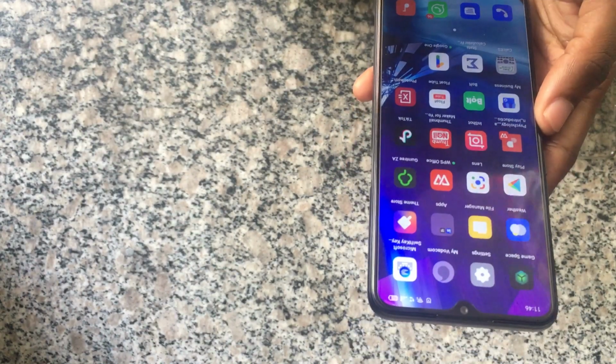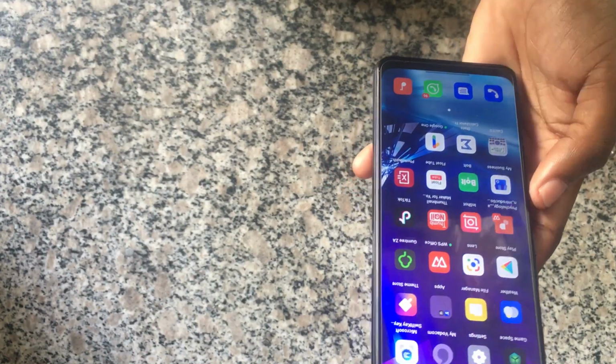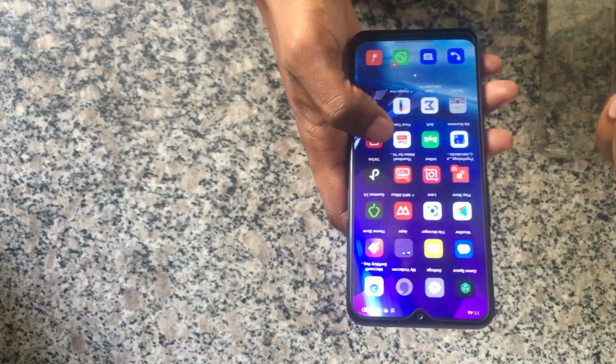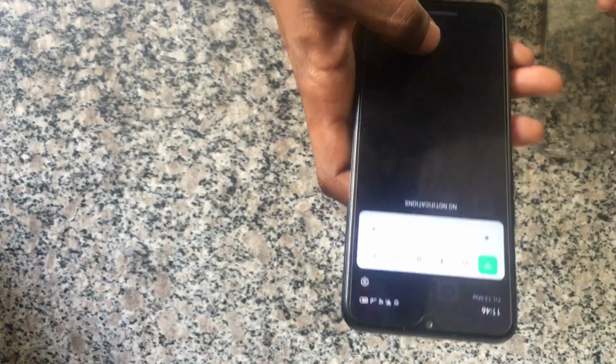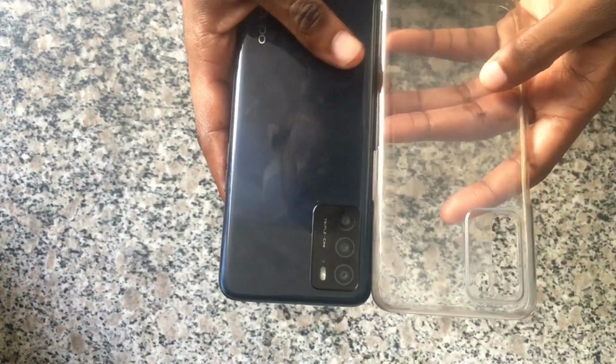So some people know gestures to be this way, so this is what they're doing. And to go back one screen, you just swipe from either side, which is the left or right. But I do not have an exact time frame of when this was in motion. I did say that it comes with a nice silicone cover.